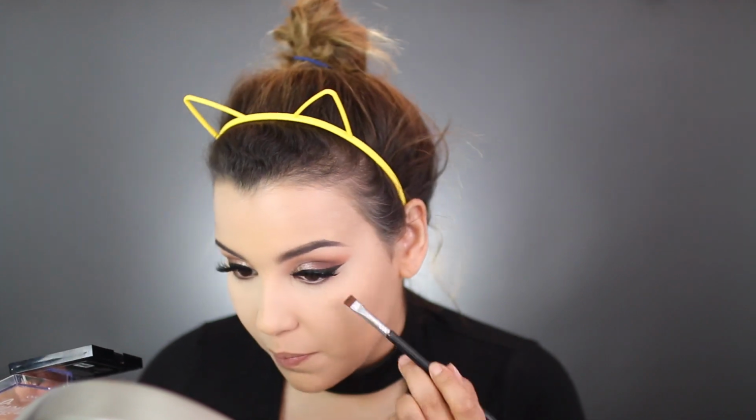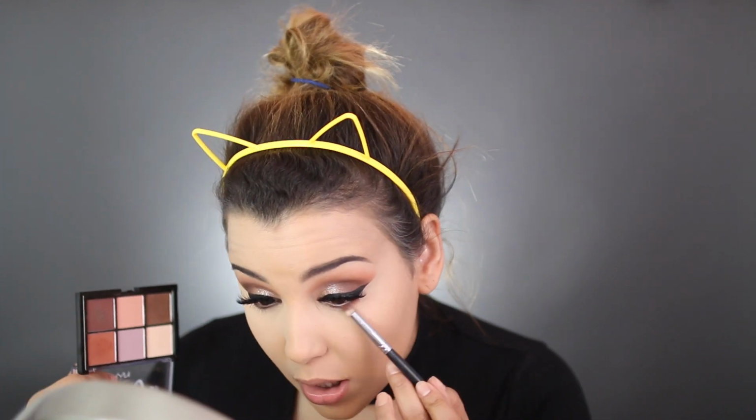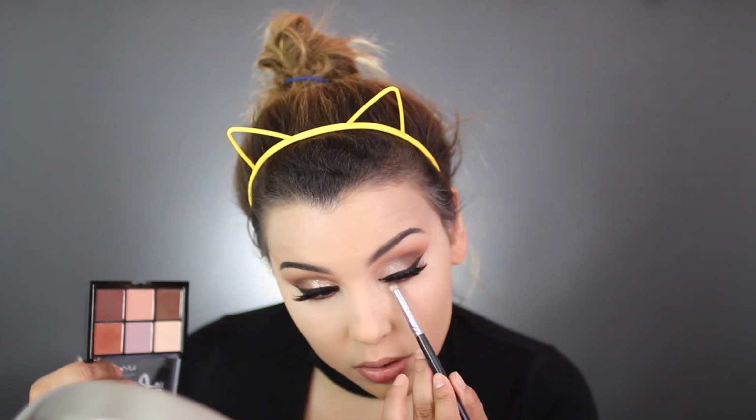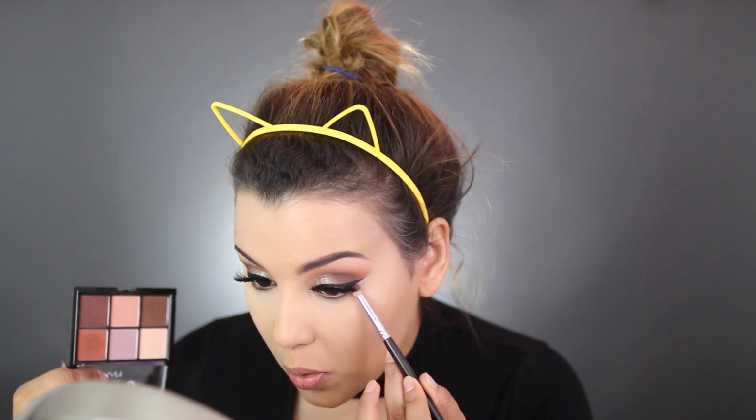Once the colors are placed, I'm going to take that sienna color and I'm going to smoke her on the lower lash line, like so. Then I'm going to go in with Whimsy on the other side and smoke out this side.